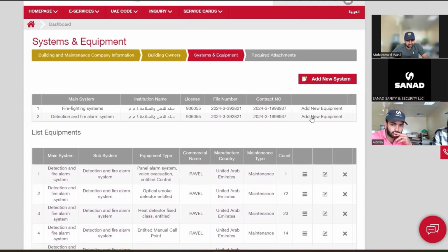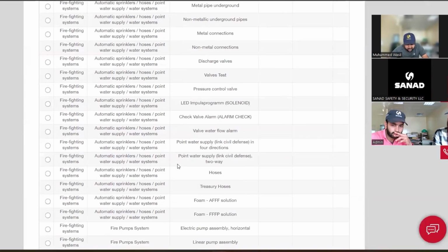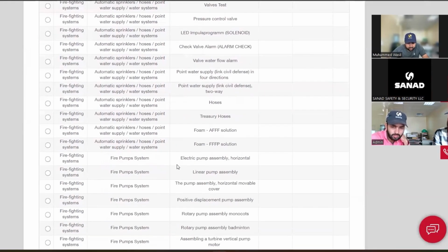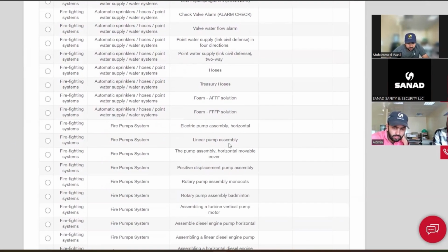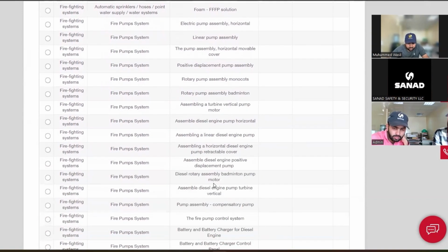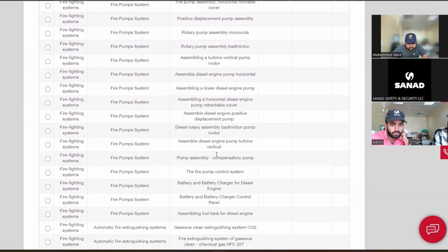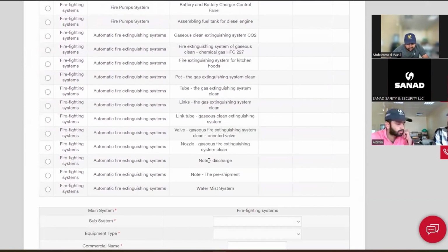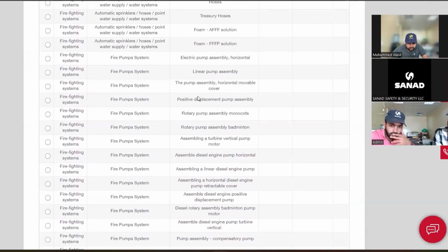Okay, at least this one. We can select the fire pump also. The fire pump control system is there. Then which one can we select here? This is positive displacement pump. Electric pump assembly, horizontal, linear pump assembly. This we already selected. That we can select. This will cover all the control system. See, positive displacement pump assembly. We can select in general.